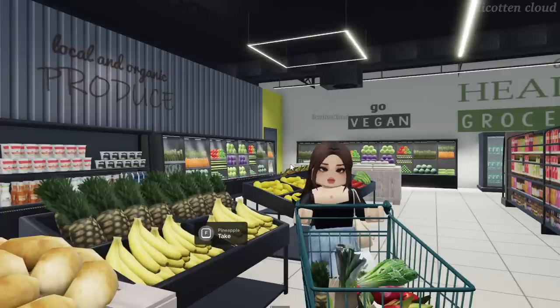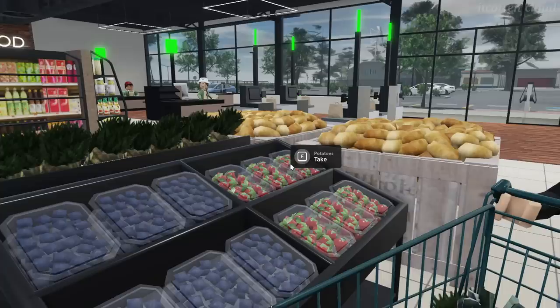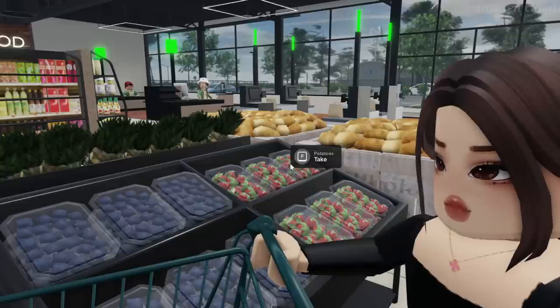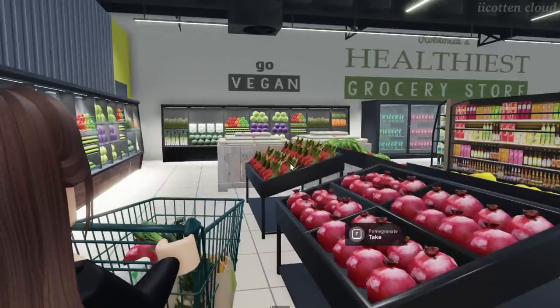So I like coming here and taking that little 20 extra drive. Potatoes for fries, I need those right now. You guys, look at these strawberries and blueberries. Aren't these so cute? Blueberries, please. I already added some pomegranate, so let's go to the dairy aisle now.